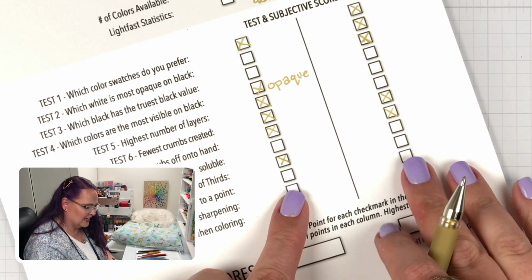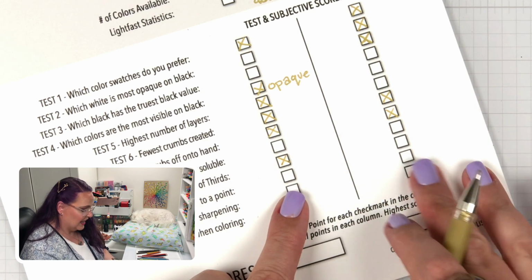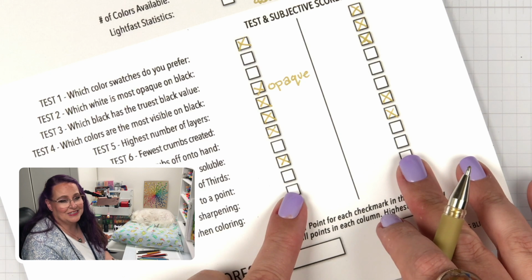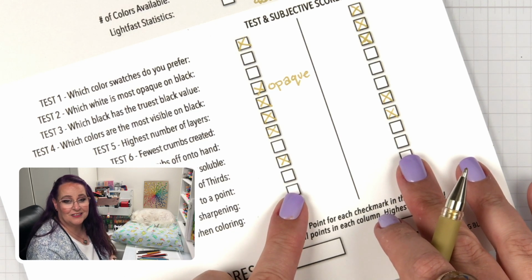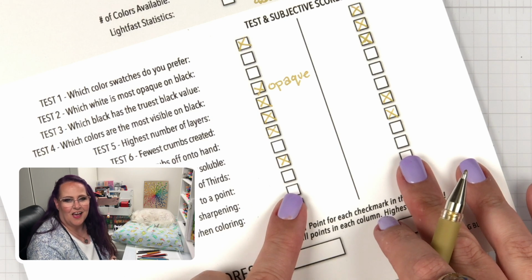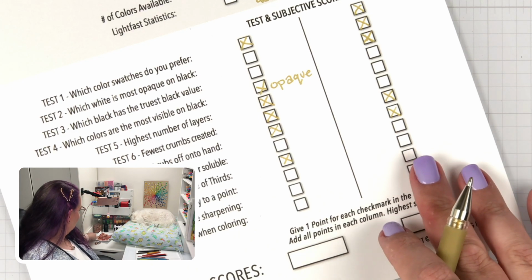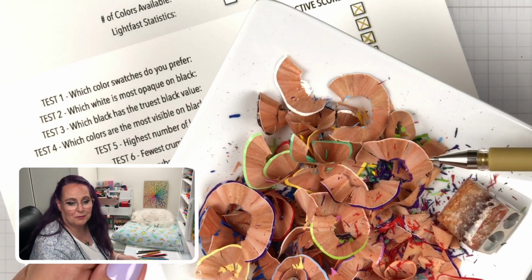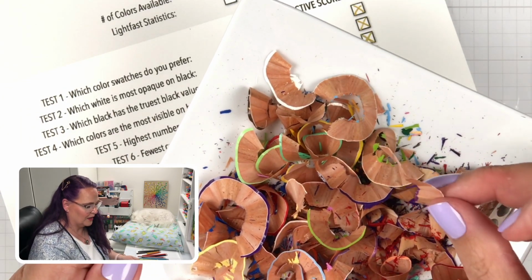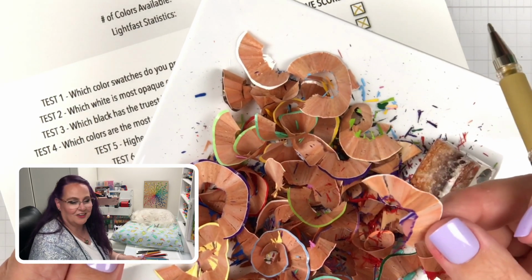Okay, the sharpening easily to a point. I've been doing a lot of sharpening as all of this has been going on, and they both sharpen beautifully, but I must say, the Holbein sharpens so much easier. I think the wood on the Holbein pencils must be a little nicer. That's my only guess. So when it comes to sharpening the pencils, the one that I'm always like, yes, I get to sharpen, is a Holbein, which is a good thing because I've been sharpening the Holbein maybe twice as much as the Prismacolors. So it's a good thing that they're easy to sharpen.